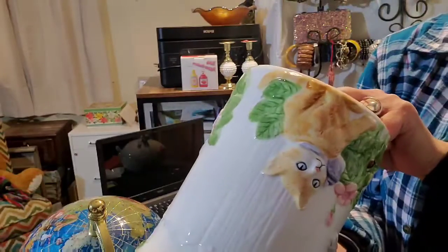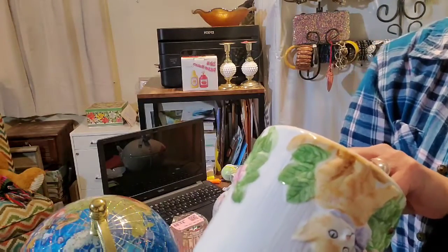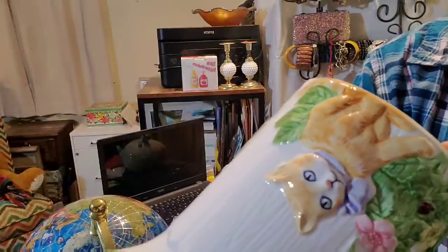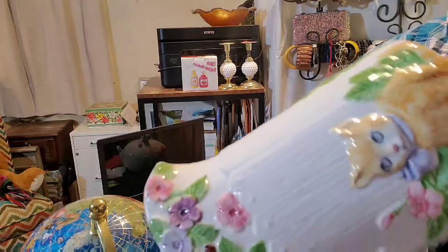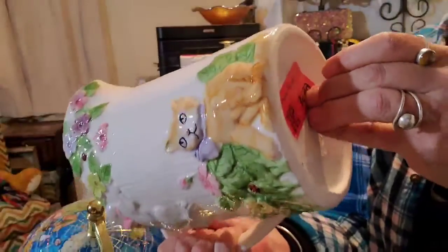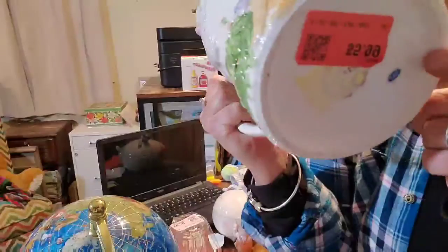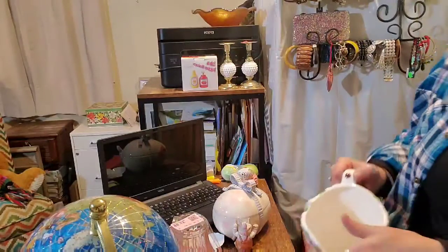Anyway, it is made in Japan, and it does have a sticker over the maker, but it does look like it says Crawford. And this type of sticker is really old, so it's almost like I have to soak it to get it off to read it. But anyways, I paid $5.99. So cute.